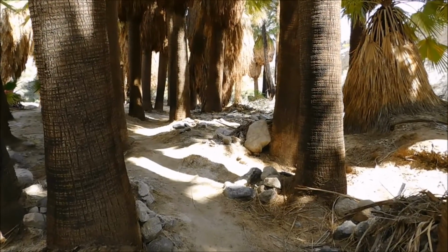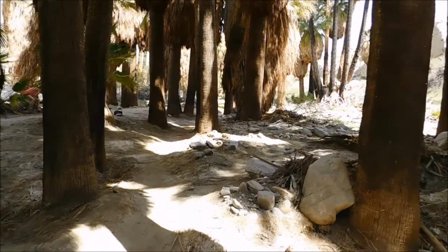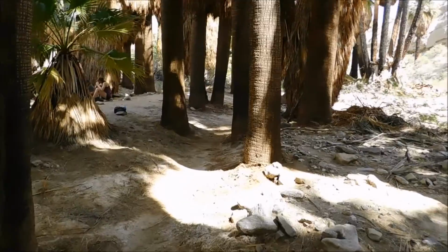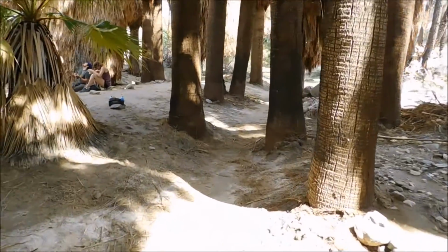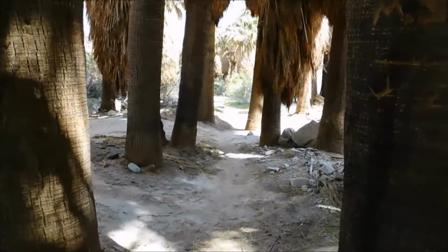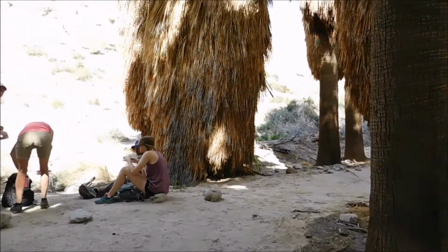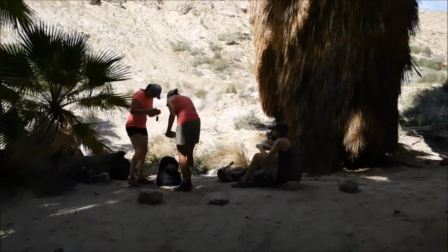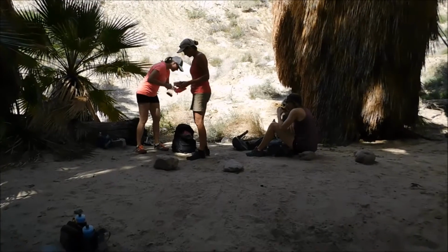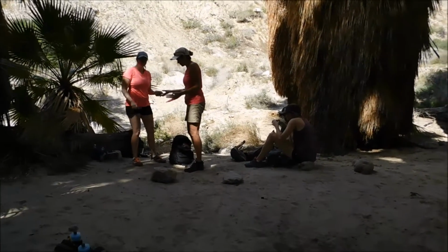They need shade. Well, we've made it into the Pushawalla Palms. We've been hiking through the palms for a little while, and as promised, we've stopped for lunch. So we'll check out the palms, and oh, check out the group having lunch. There we go. We're right on schedule. Got to keep the schedule going.